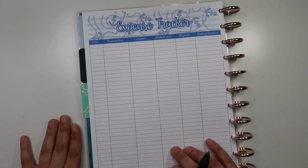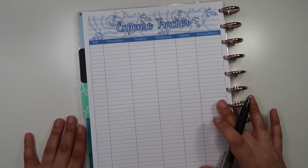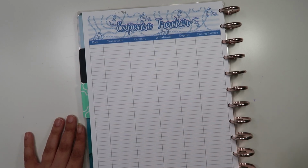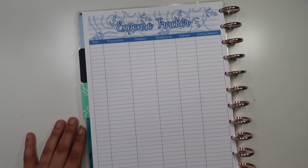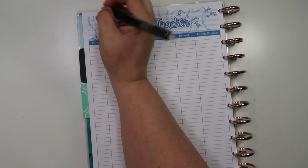Because we spent so much time at the campground this week, we really discovered that we needed a lot of things. We of course had to stock up on things like propane and firewood and all of those things. So yeah, you're gonna see quite a bit of sinking fund transactions, but first let's get started with the expense tracker for just our typical budget, starting with some bills that we had to pay on the 1st.